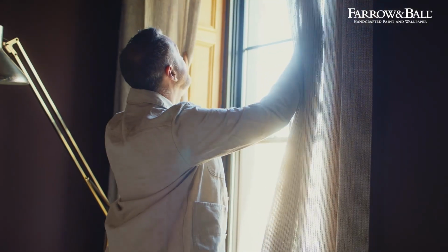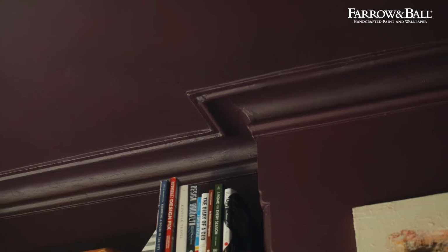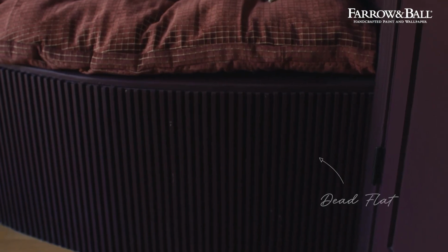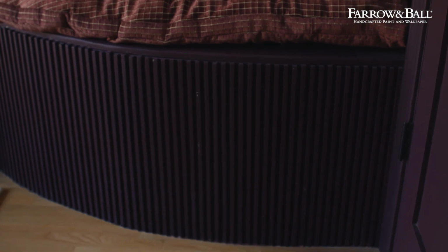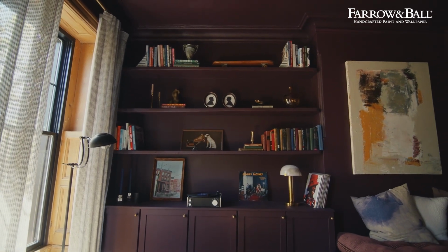Before we discovered dead flat paint from Farrow & Ball, we used to have to spec different sheens, different types of paint for different materials. And so it's so nice to actually be able to paint it on multiple types of surfaces. And it also gives us a very consistent look, which is what we're going for when we color drench a room.